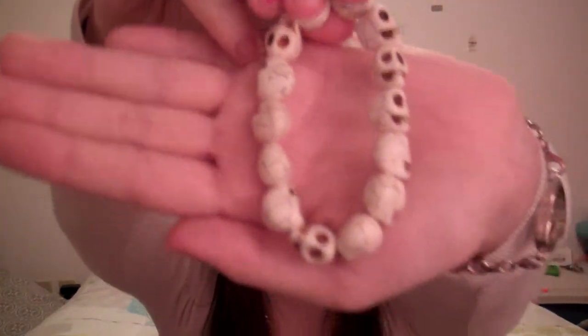I got this at Claire's, by the way, and the lady said that whenever they get a shipment of these skull bracelets in, they sell out like crazy, and I just think this is the coolest thing. Some of them have different variations, so they all look a little bit different, like different colored eye sockets and stuff like that. I just saw this and I was like, I have to have it.